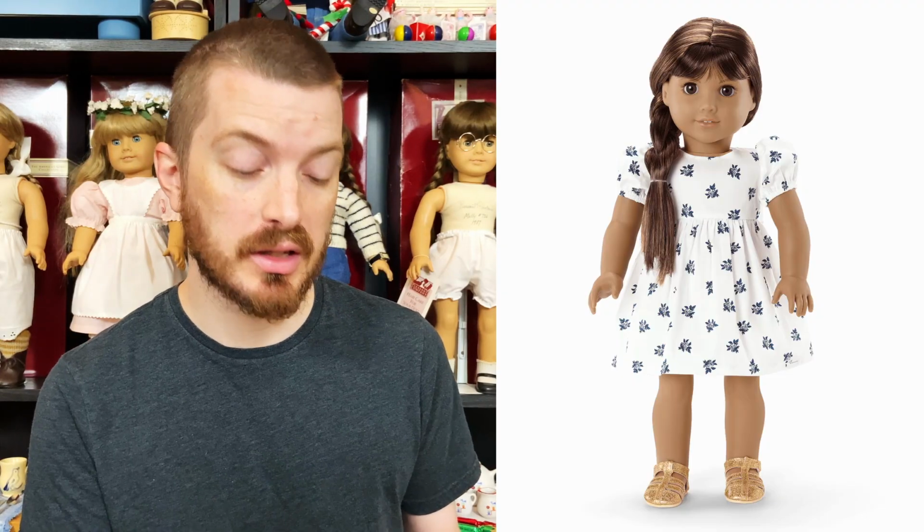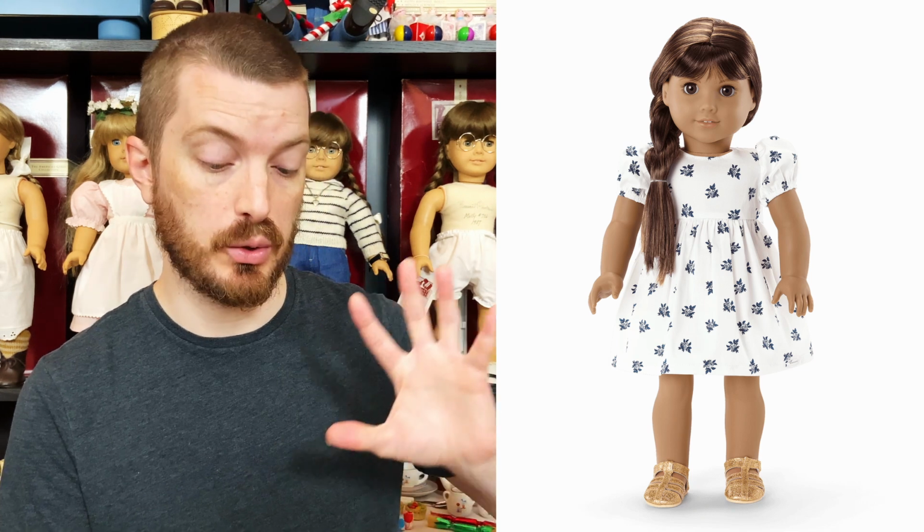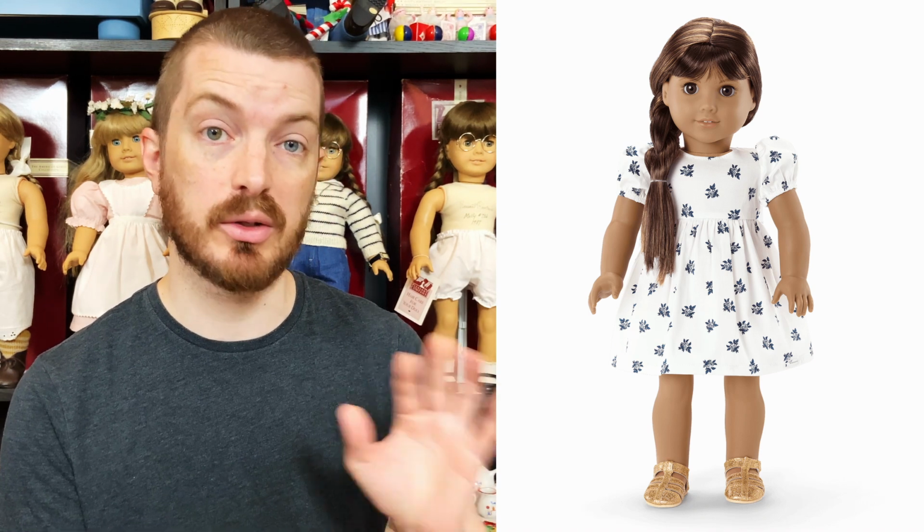The first thing we're going to look at is the Blooms of Blue dress for 18-inch dolls. This is actually my favorite look from this collaboration. If you don't know my personal tastes already, I like things to be really simple, clean lines, nothing too frilly, extra trims and all that stuff. I like a really clean silhouette with very simple patterns or solid colors, and this really fits the bill for me.